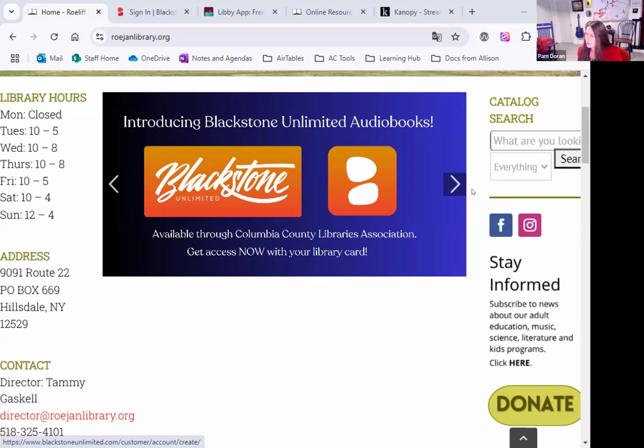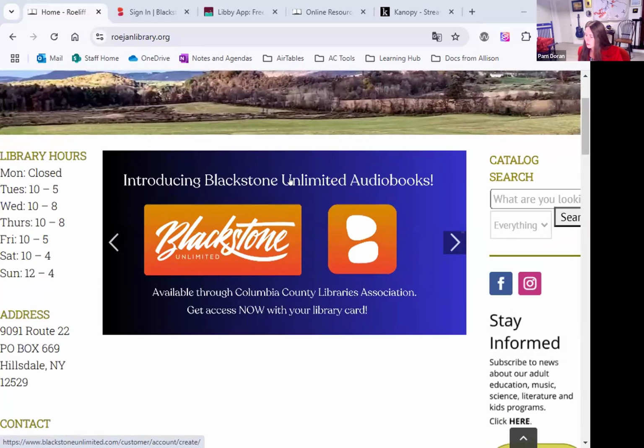And it's a new product. It's still kind of in development, and I think the app is going to have some improvements coming along. It's also going to include some e-magazines, not audio, within another month. All right. And are there unlimited copies? Like with Libby, there are no holds. That's why it's called unlimited. Ten people can be reading the same book at the same time.